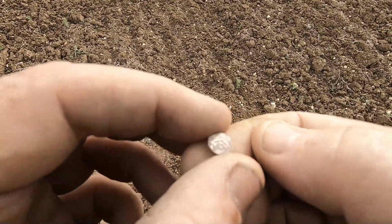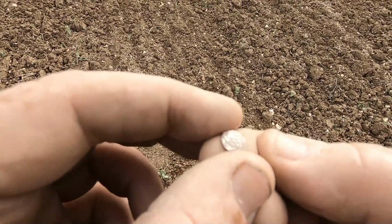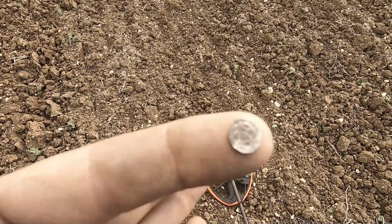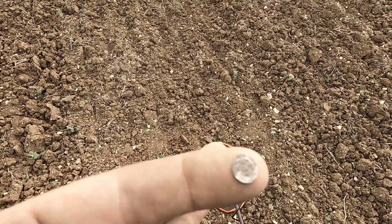I can't actually make anything out on it. Les has got his little eyepiece. Well, I've got a feeling this is a hammered. And by far and away the smallest one I've ever found. That's if that's what it is.